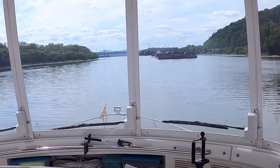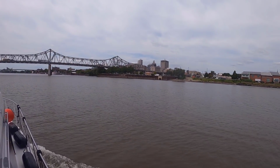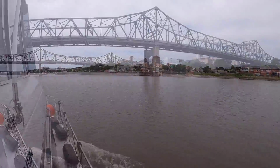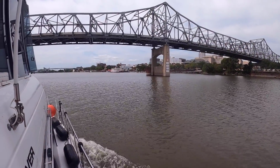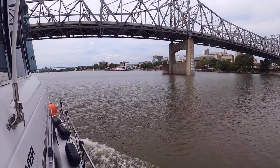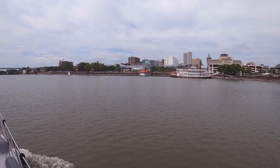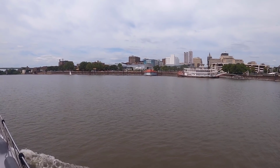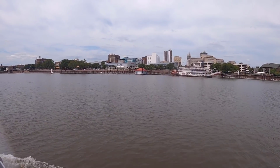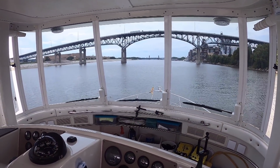Yeah, for sure. Coming up to Peoria. Great downtown area. Right in front of the Spirit of Peoria, there is a long wall with power, and you could stay here and then just walk to a lot of things to do in downtown Peoria. Just went past Peoria downtown.